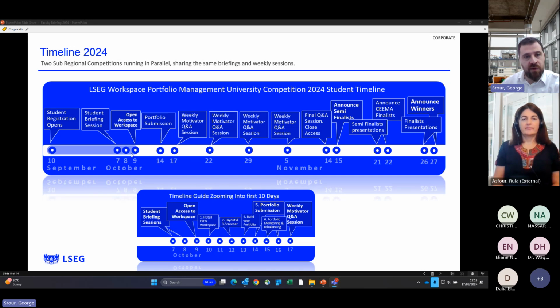And then, different from last year, we're giving the students 5 days to get to grips with the platform, to test some portfolios, to play around with it, go through all the questions they're going to have to us. And then on the 14th is the deadline to submit the portfolio. And this is where we will start the performance measurement, which means that if a student submits a portfolio on the 12th, that's fine. We'll just start counting the performance from the 14th.